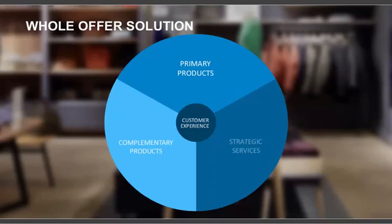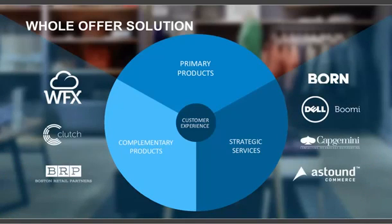So what NetSuite really offers for fashion apparel brands is what we like to call our whole offer solution. And this brings together elements of NetSuite functionality and the primary products that NetSuite offers that I just spent a minute talking about, our complementary products from a wide network of solution partners that are pre-integrated into NetSuite to extend the capability and in some cases offer whole new capabilities to the NetSuite ecosystem, and not having to worry about managing the integration into those third-party solutions.